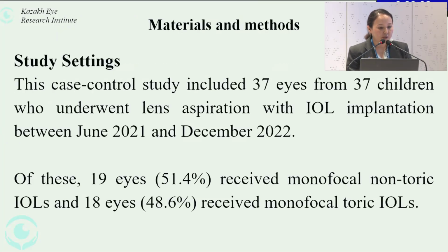Materials and methods, study setting. This case control study includes 37 eyes, which means 37 children who underwent lens aspiration with IOL implantation. It was between June 2021 and December 2022 in our country. And we have two groups: 19 eyes in one group, where we used a monofocal non-toric lens, and 18 eyes that received monofocal toric IOLs.